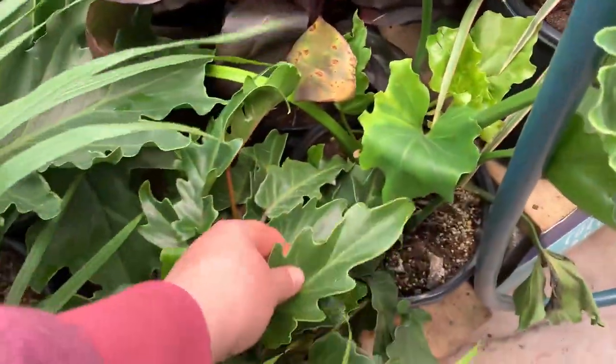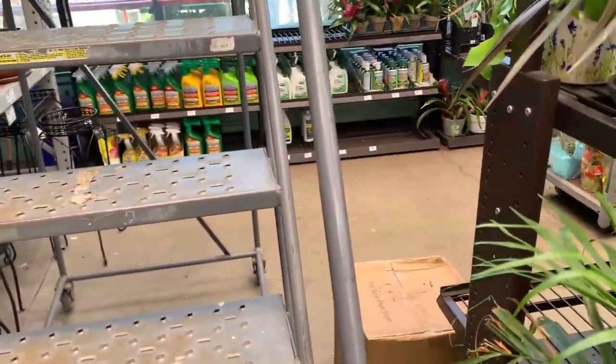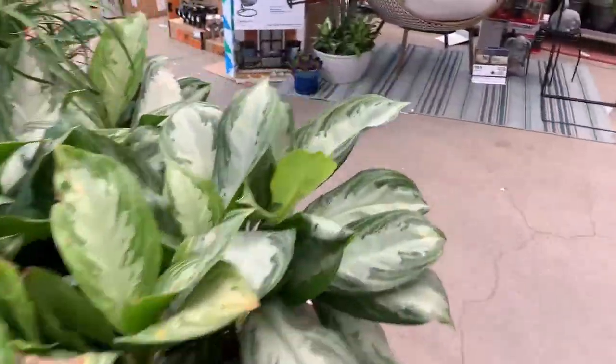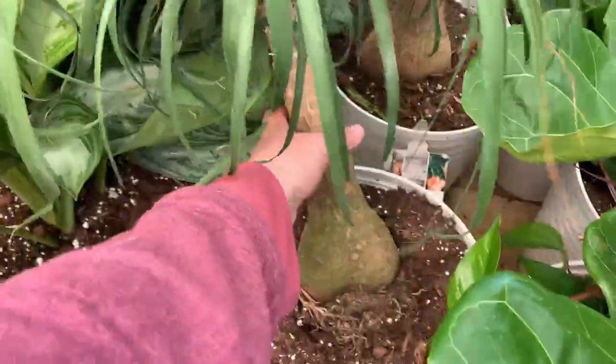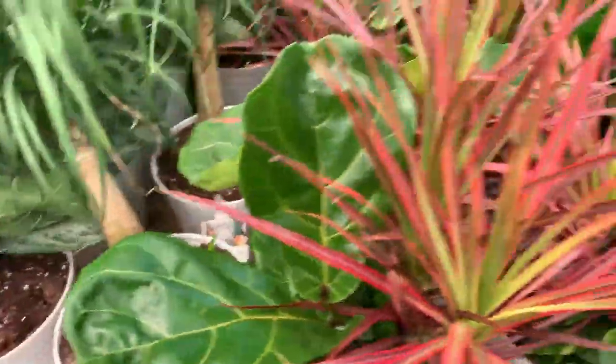I don't know what that is. It's kind of cute though. They have one of these. So they have gotten some new stuff in. This is in my way. Alright, I guess I'm going around. Oh, they got some baskets or some things over there too. So, well, that ponytail palm is kind of falling over a little bit.